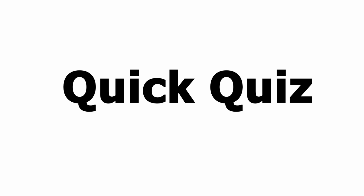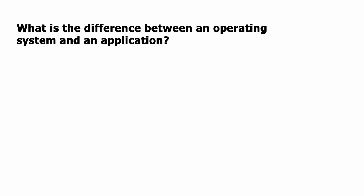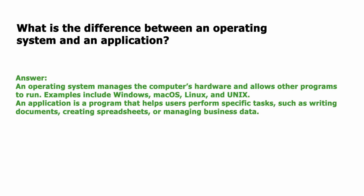Time for your questions again. So, here is your first question. What is the difference between an operating system and an application? An operating system manages the computer's hardware and allows other programs to run. Examples include Windows, Mac, Linux, and Unix. An application is a program that helps users perform specific tasks such as writing documents, creating spreadsheets, and managing business data.